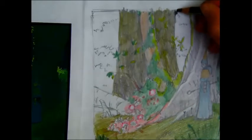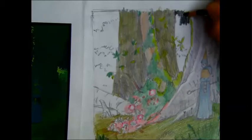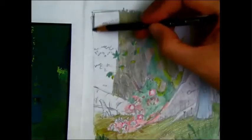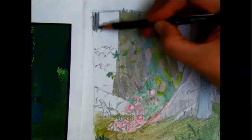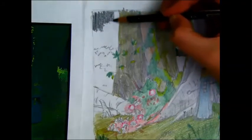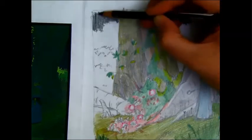And behind this tree, I'm going to have black in between the bushy shapes. So it's the furthest away, and therefore the darkest. Or you can also just use your gray pencil and press down a little harder. Sometimes the black will be so intense that it'll kind of pop forward, and we don't want that.